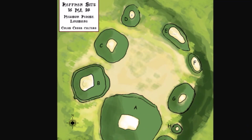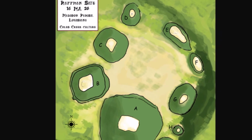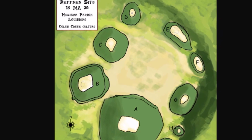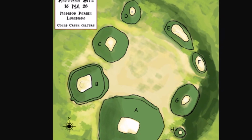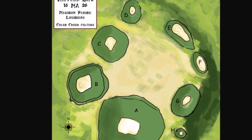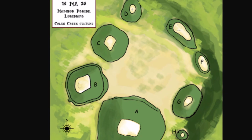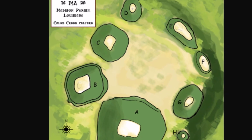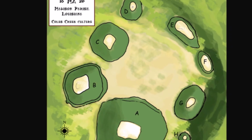A description of the site, it says the site is quite large with 9 platform mounds arranged around a central plaza. Mounds A, B, C, D, and G closely surround the plaza. Mounds H and I are located adjacent to Mound A, just southeast of the plaza. And it says Mound A is the largest at the site, almost 40 feet high, and it measures 246 feet by 330 feet at its base.